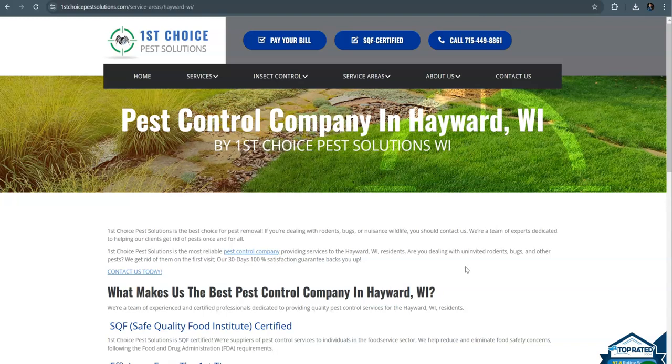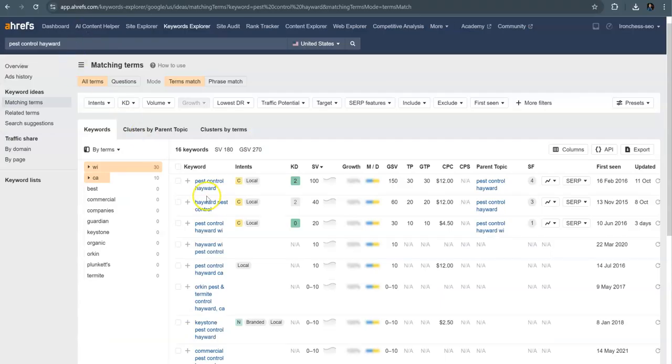So content is king. You'll want to have a lot of content across your website, and there are a few reasons why. One, it's going to let Google know that you are authoritative in your field. And two, it's going to allow you to get in all of the high quality and relevant keywords that Google users are searching for. Looking at this specific page, we have Pest Control Hayward, which gets searched 100 times every month and has a keyword difficulty of 2.